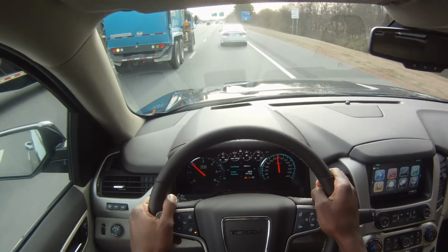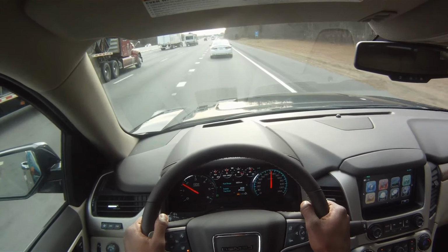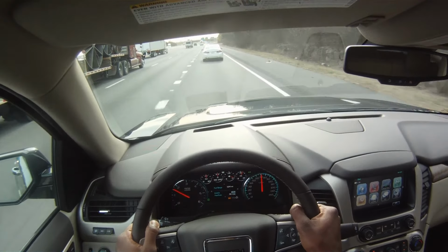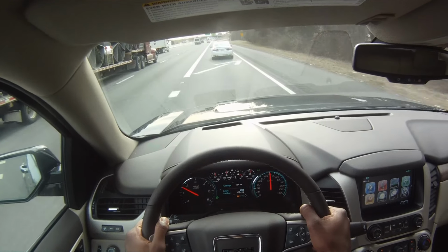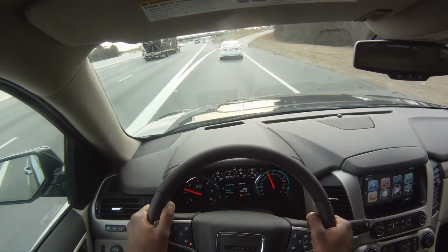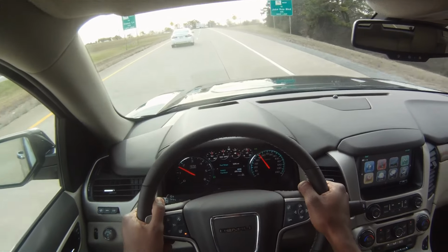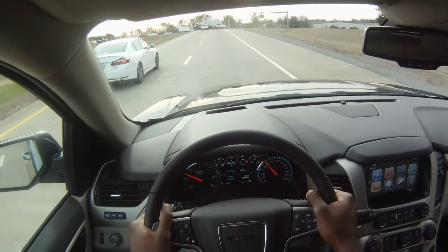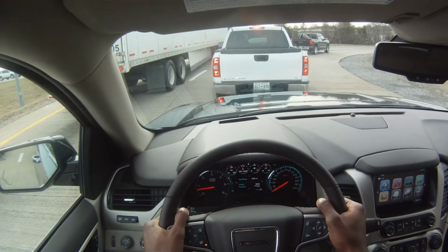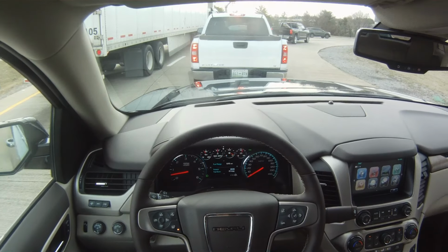It's a pretty chilly morning, but wind noise is not at all bad. It's very quiet in here. It's not Escalade quiet, but it's pretty close. And with it being such a high ride, I do feel a little unsteady, but I still feel controlled. Like, I feel like I'm in control of the vehicle. Decent braking. It is very heavy. You can feel how heavy this vehicle is, but it's a Yukon XL, so I wouldn't expect anything less. Seats are very comfortable.